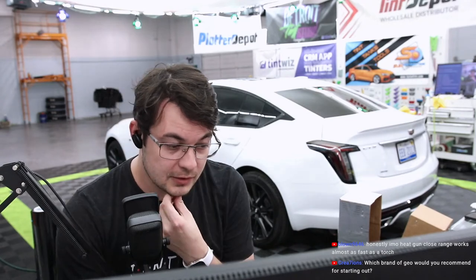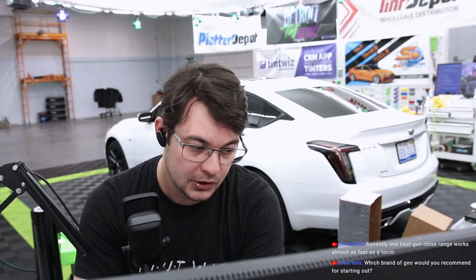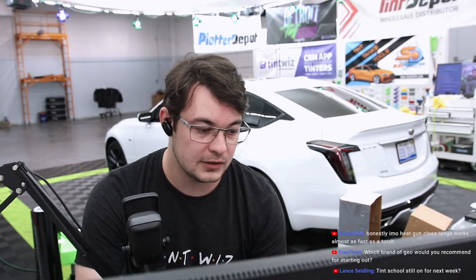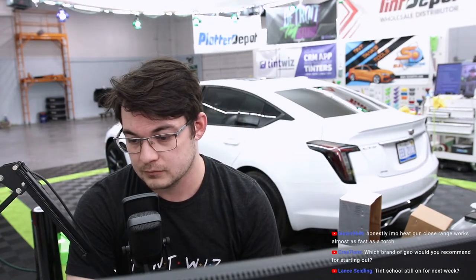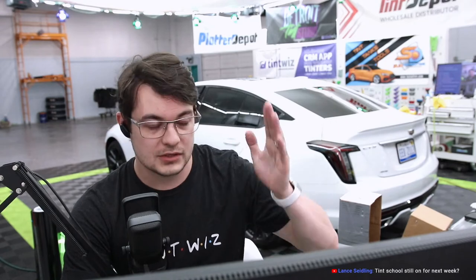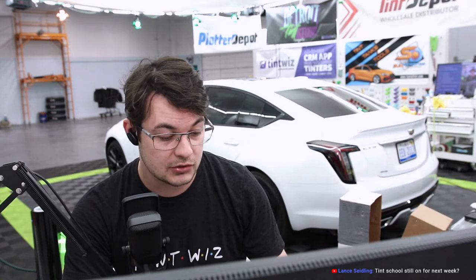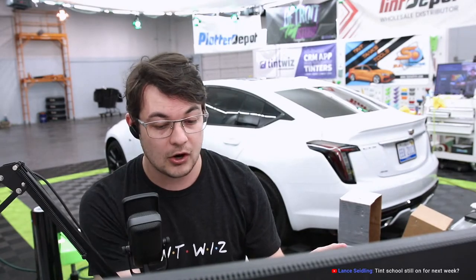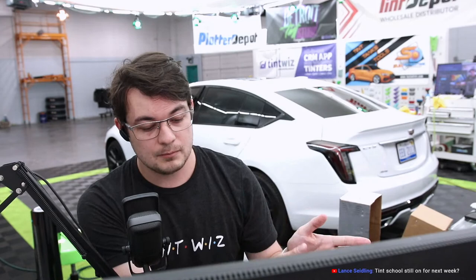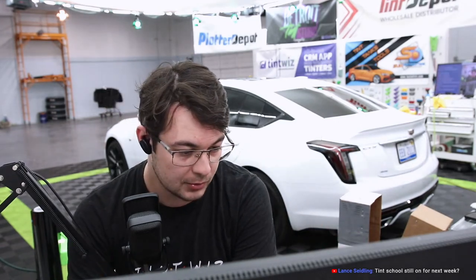Which brand of film would you recommend for starting out? Just get the Pro Classic. That's going to be the most economical. Color stable dyed film. It's a workhorse film. You can put it on all your customer vehicles. They'll be happy with it. It's just a hell of a film. And then from there, if you want to start out with something, that's a good place to start. And when you want to offer a range to your clients, it's good to pick up a carbon line and a ceramic line. And then the higher you go, the more heat rejection that you get. And it's a good way to make some more money.